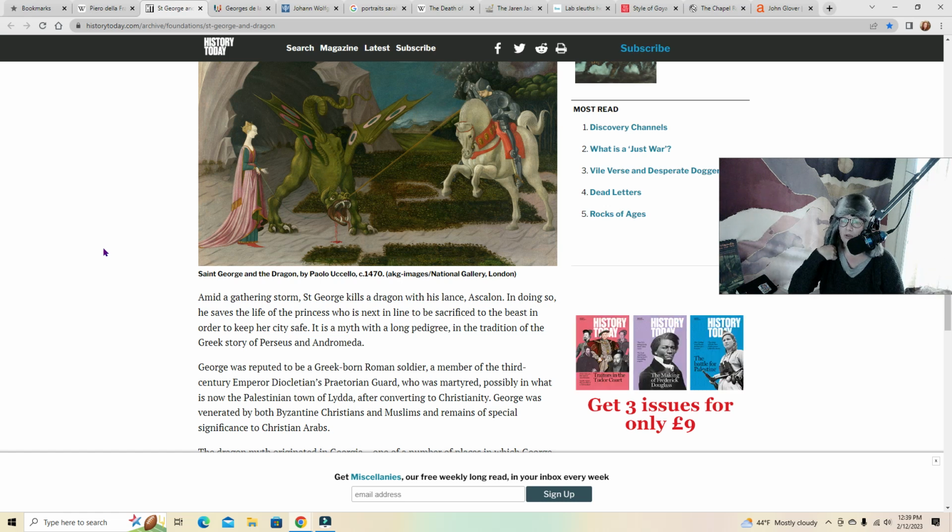Amid a gathering storm, St. George kills a dragon with his lance, Ascalon. In doing so, he saves the life of the princess who is next in line to be sacrificed to the beast in order to keep her safe. It is a myth with a long pedigree in the tradition of the Greek story of Perseus and Andromeda.